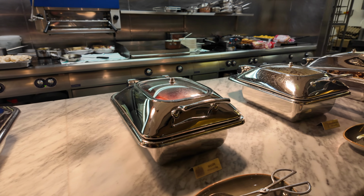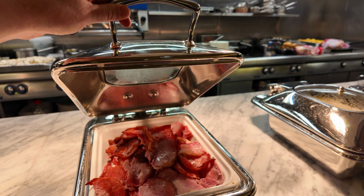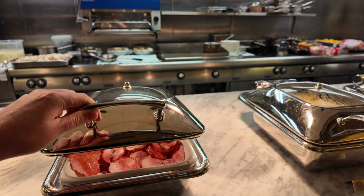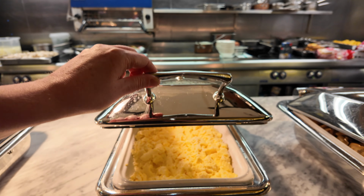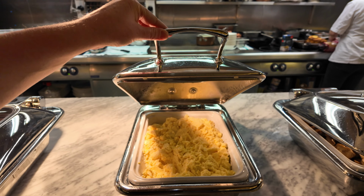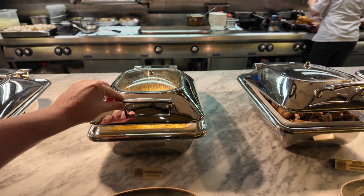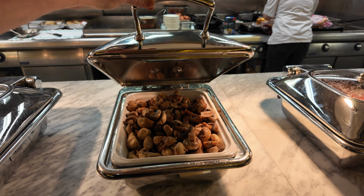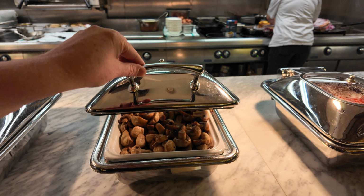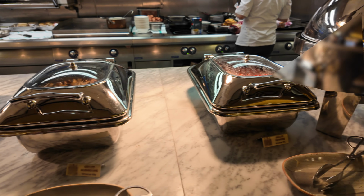And the same is true, I think this is going to be bacon. Yep, and bacon was really nice as well. Now, they will make eggs for you if you ask them, but if you wanted to help yourself, you can take some scrambled eggs from here. And of course, you've got the mushrooms to go with it, the British mushrooms there. Again, really good quality food.